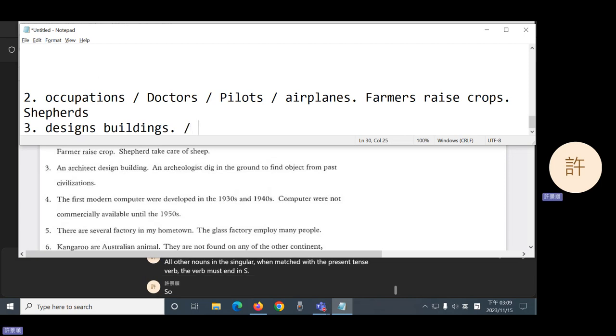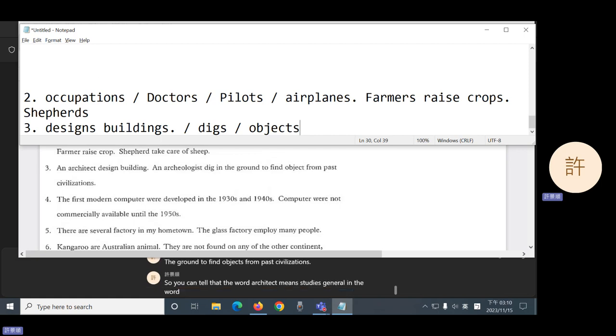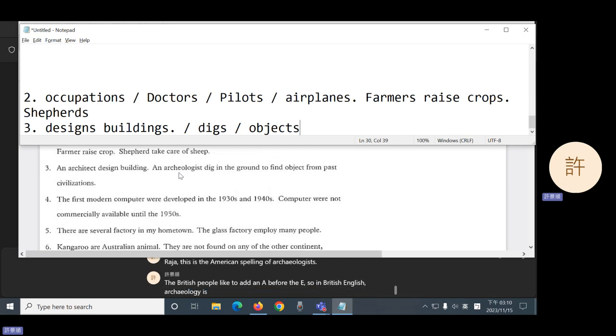So, same reason. An archaeologist digs the ground to find objects from past civilizations. So you can tell that the word architect means 设计师建筑师, and the word archaeologist means 考古学家. This is the American spelling of archaeologist. The British people like to add an A before the E. So in British English, archaeology is A-R-C-H-A-E-O-L-O-G-Y. Because the British are weird like that.